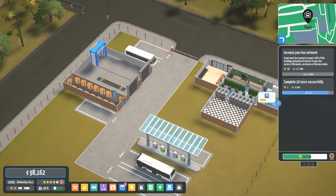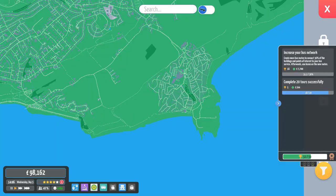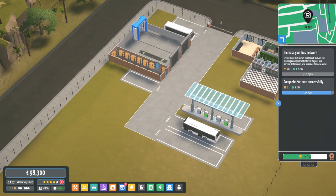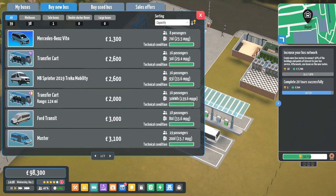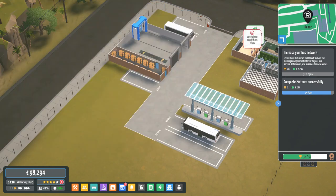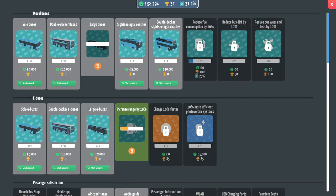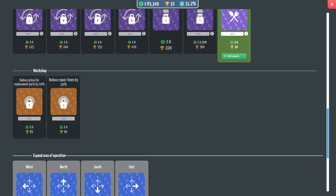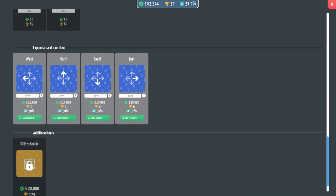But yeah. So, I'm thinking, have I got a bus that I could use for an open top? I don't think I do at the moment, so let's go into the research, and we're going to get a double decker sightseeing bus. Oh, and we can get audio guide now as well, which is even better. I'll do that. Better food room, please. And the question is, do I expand?